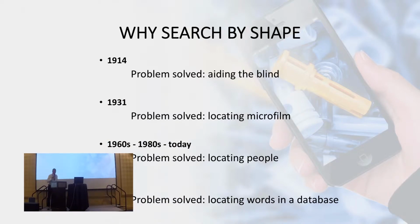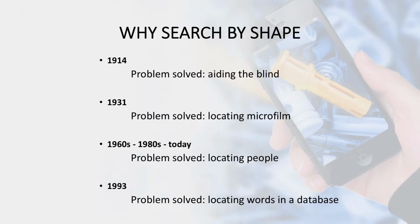So, why search by shape? I'm going to run through all this pretty quickly. The reason you search by shape is very simple. There are things that you simply cannot type. This goes all the way back to 1914. Believe it or not, optical character recognition was actually invented in 1914. Pretty astonishing to think people were going back that far. That was done to aid blind people and to help them read. A system that turned letters into musical notes, and then they could hear the music and understand the words.